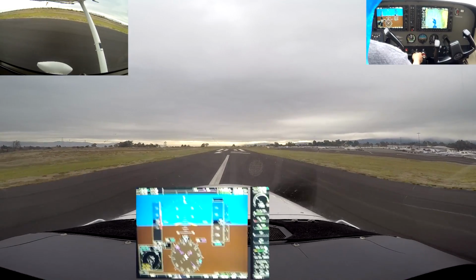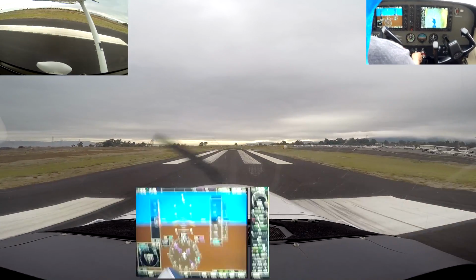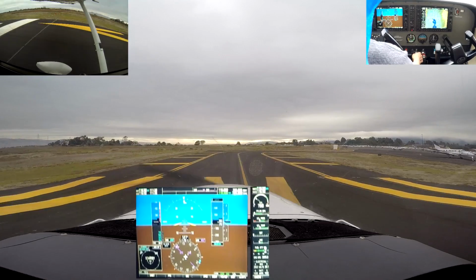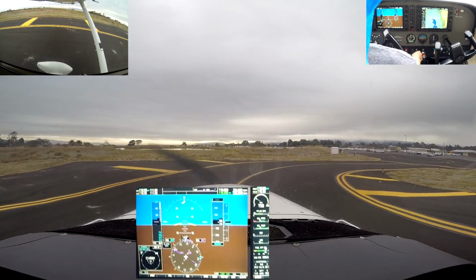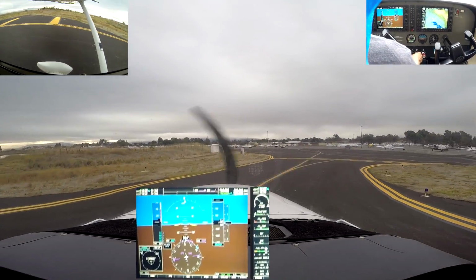Cherokee 52 Golf, from KGO, enter left base for runway 13. Okay, left base for 13, 52 Golf, thanks. I'm surprised that we floated so much because I thought we were just on the right speed there. The other thing I was trying to point out was, when you sense you're high, do something about it. Don't talk about it. Your mouth is real good about talking about it.